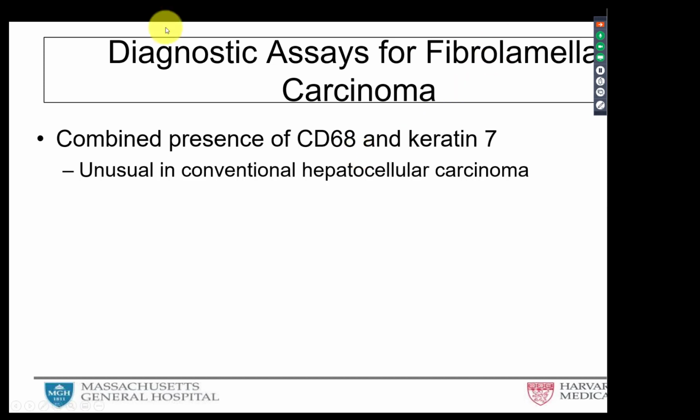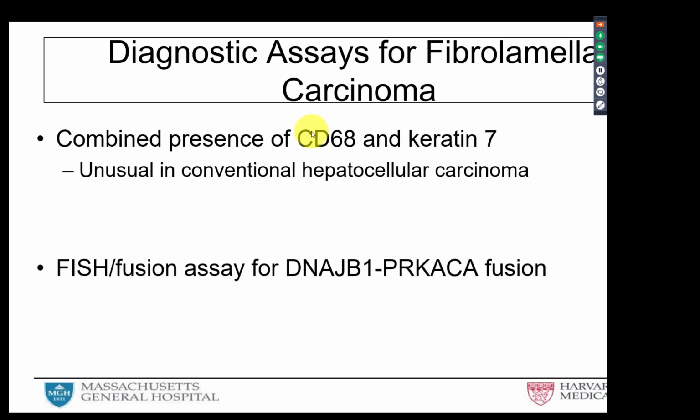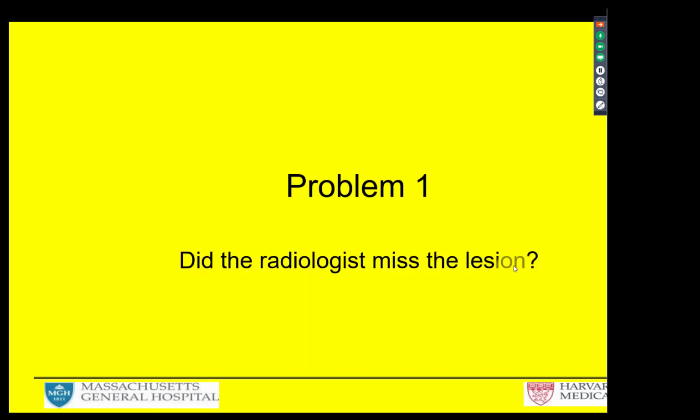And one useful stain is the combined presence of CD68 and CD7, which is very unusual in a conventional HCC and would suggest a fibrolamellar carcinoma. But I think increasingly, as you have probably noticed, given that targeted therapies are quickly emerging for fibrolamellar carcinoma, we'll all be forced to molecularly confirm some of these diagnoses. Not today, but perhaps a couple of years down the line.